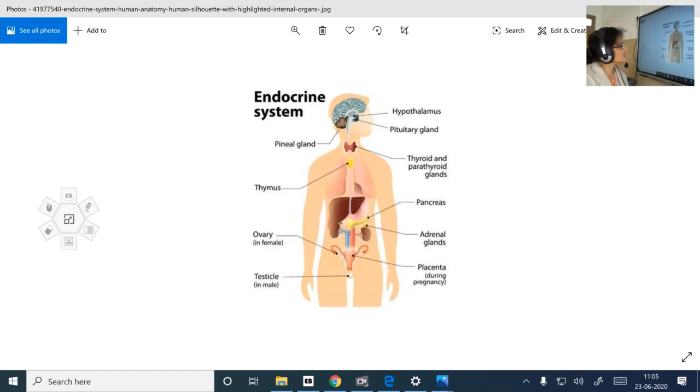Today we will start with the thyroid gland. Children, I hope you can see this image. The thyroid gland is located in the neck region. It is connected with the trachea or windpipe.